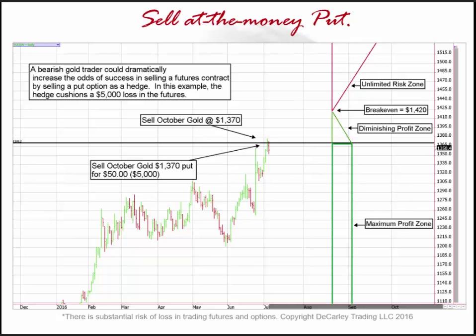If you get into a trade, you sell gold, and then you sell your put and bring in $5,000, and gold goes up, if you think you're in danger of the market being above 1420 at expiration, you can always buy your put back, take a profit on that, and then maybe you sell a put in a different month. You might go to December or something else.